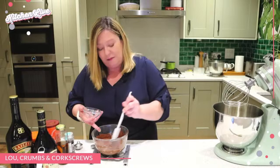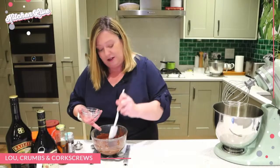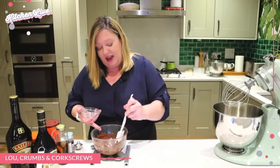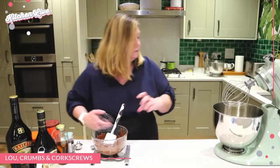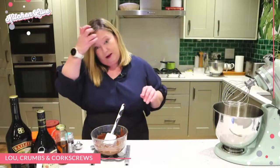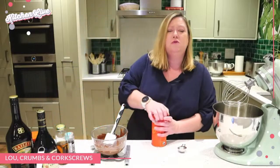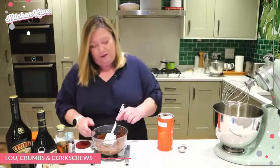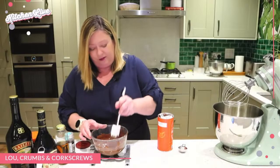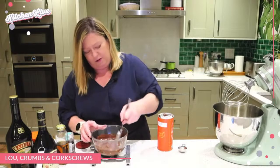That butter is going to make it really lovely and rich, and it's going to work with the egg yolks. So just give it a stir. The heat will do its thing. We are going to get to the egg whites in a minute, because there's a few things you need to do with the chocolate. So we've melted our chocolate, we've added our butter. Give it a stir round. It's nice and smooth and shiny.